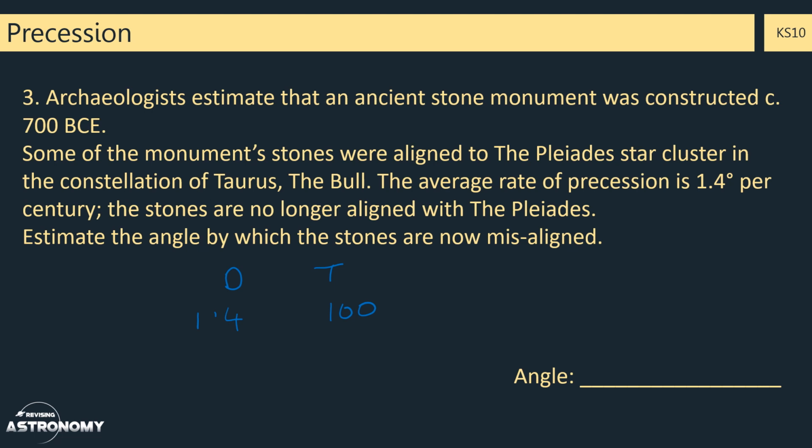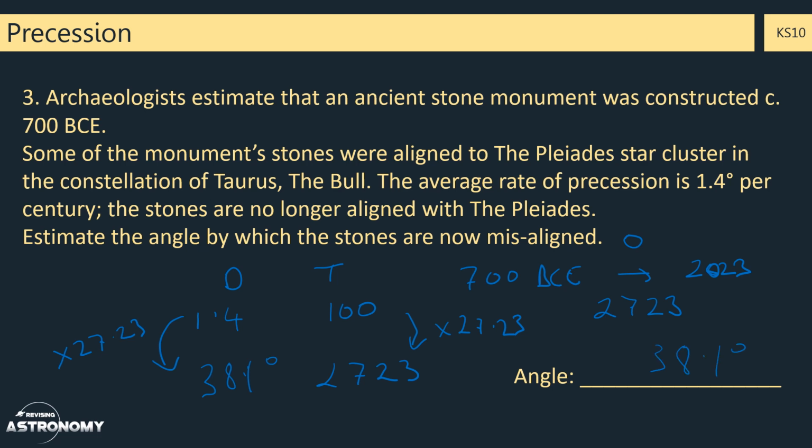So we're thinking how long has passed since 700 BCE to the current day, which is 2023. To work out the difference, we know there's been 2023 years since year 0, plus the 700 before the Common Era, so we're talking a time scale of 2,723 years. So we would need to be multiplying 100 by 27.23. What we're actually saying here is 27.23 centuries have passed. So we would also do the same to this side, timesing 1.4 by 27.3 gives us an angle of misalignment of approximately 38.1 degrees.